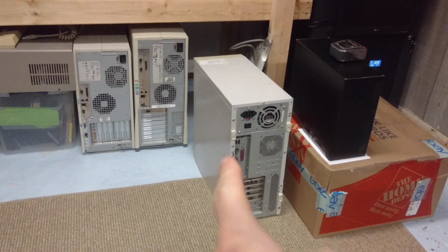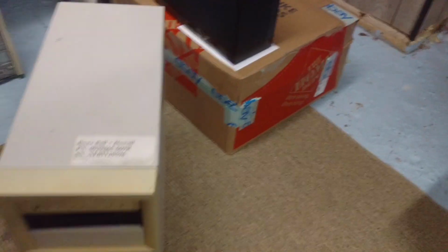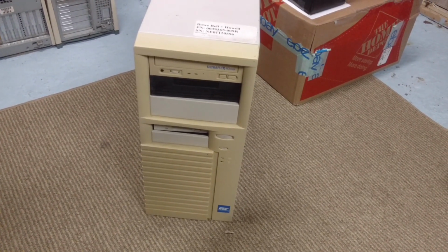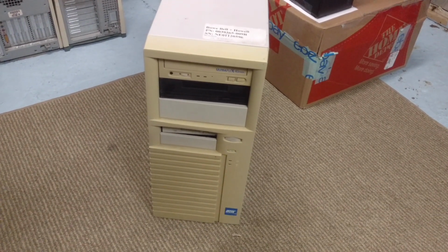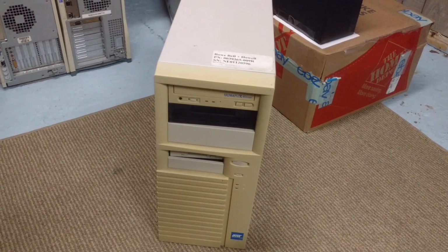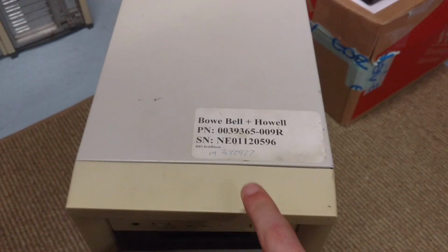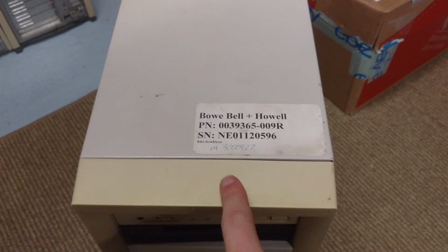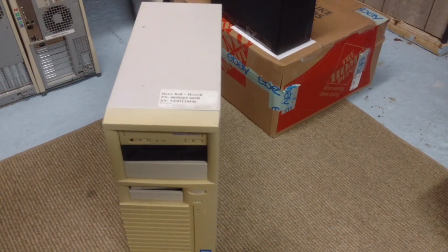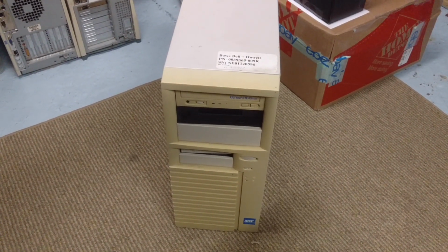So anyway, this machine here, I guess you could call it a white box PC. I didn't know much about it up until recently. I actually thought it was a lot older than it actually is. The case might be older, but inside it's a Pentium 3 CPU, and it's got a lot of hardware inside. Now this one apparently came from Bow, Bell & Howell. I don't recall right now exactly what they do, but I do recognize the name. If I had to guess, I think they had to do something with phone or telecom, something like that.